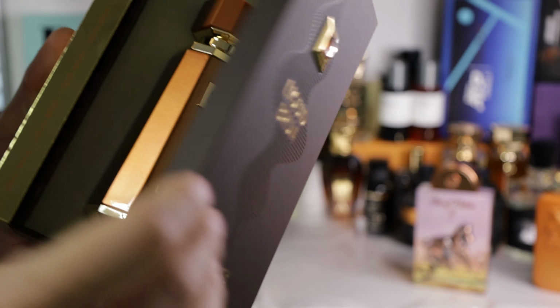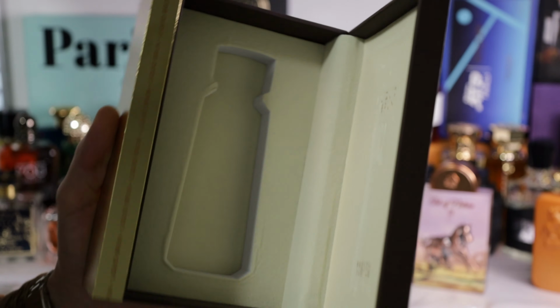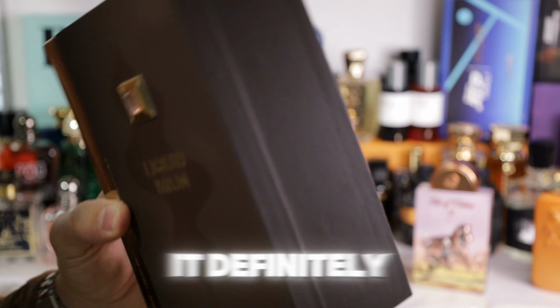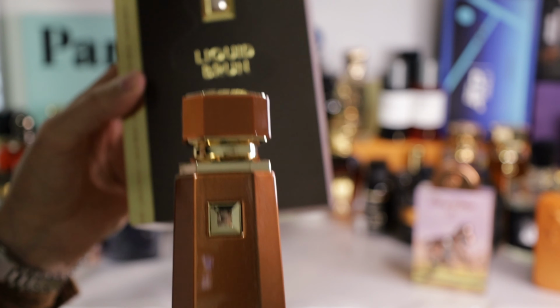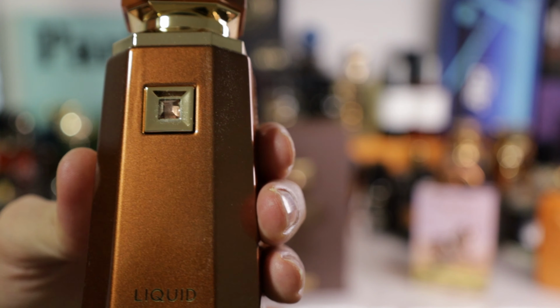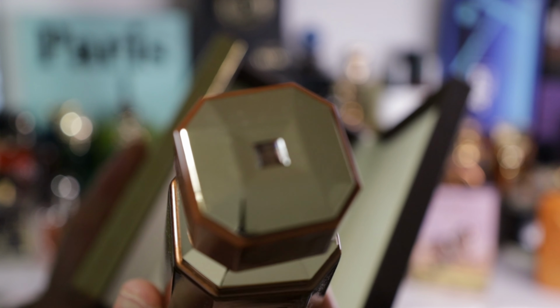The presentation immediately catches your attention. The box is heavy and a rich brown color, giving it an air of quality. It definitely doesn't look cheap at all. Once you open it, the bottle itself continues that theme. It's beautifully designed with a crystal-like element on the front and top of the cap, which gives it a touch of elegance.